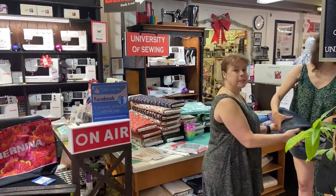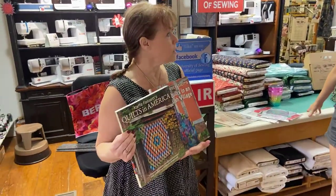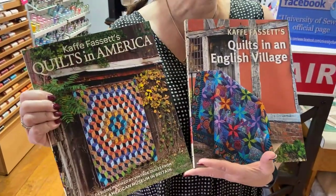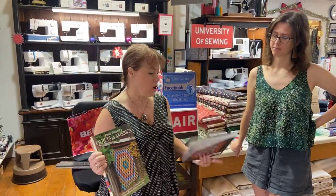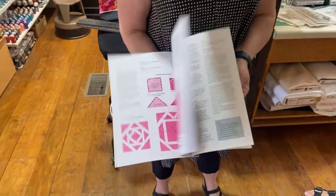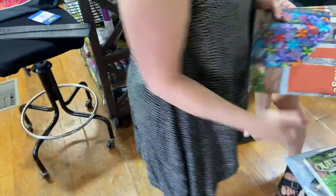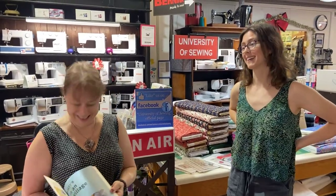Okay, so in the spirit of the Cape special editions, we wanted you to know that we have gotten these two books. Actually, Caitlin's going to get them entered into the system today so you can buy them. We have already sold one of these before I got it into the system. So we've got this Quilts in America and this Quilts in an English Village, and both books are really spectacular, filled with Cape beautiful projects and colors. I think that as we get closer to getting our Cape special editions, we are going to look at maybe a class on doing a Cape project. That should be fun. The only maybe impediment is getting the fabric in here. So that might be interesting.